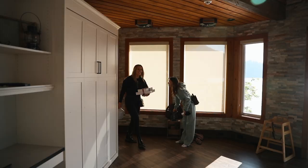So this place does actually go for $1,500 a night, which yes, is quite expensive, but if you're looking for a vacation to splurge on, this is the one. Oh my God.